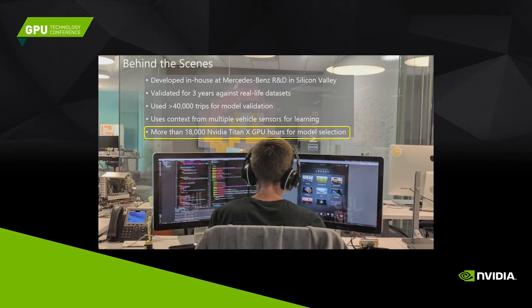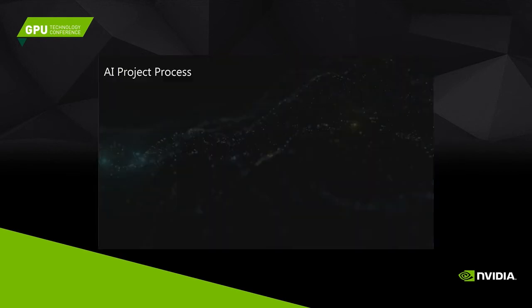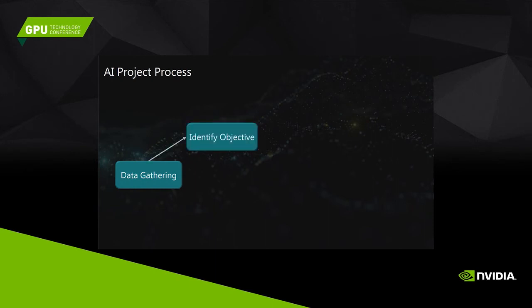I would like to dive a little bit deeper into this to explain what took us these 18,000 hours. So a little behind the scenes: what we do when we have an AI project, and we have multiple projects like that, and what all of you probably are doing, nothing new here, is you start with data gathering. You make sure that you have enough data, because you cannot create or optimize your model if you don't have enough data. So data gathering is the first step.